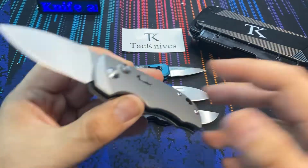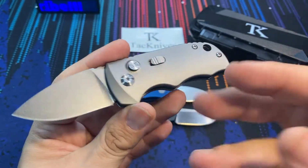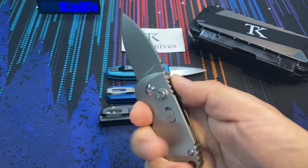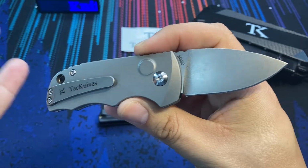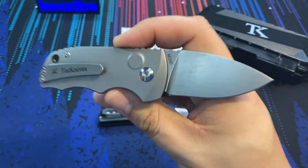The TacKnives knife itself, I think it's a nice knife. And honestly, if I saw this on AliExpress, I would be tempted to purchase it, but I probably wouldn't because, you know, when you buy things through there, you get the knife a month later, maybe. And if you have any issues, you're out of luck. But the fact that we have a US-based retailer selling them is a good thing.